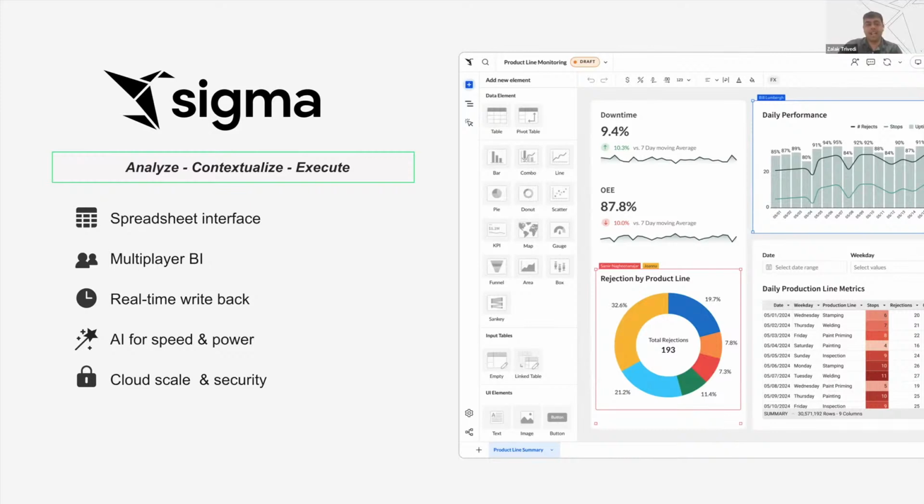Makes sense. For most of you who are here, you probably already know about Sigma, but if you don't, here are the 5 core pillars of Sigma as an analytics and data applications platform. Number one, we are a spreadsheet interface. So it does not matter if you don't know how to write SQL or anything else. If you know how to use a spreadsheet, you can use Sigma.